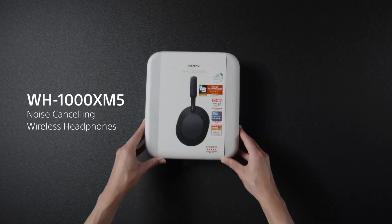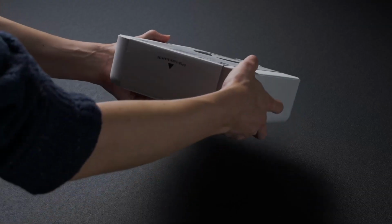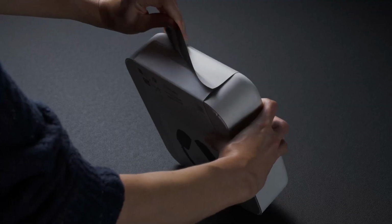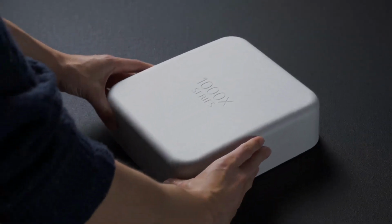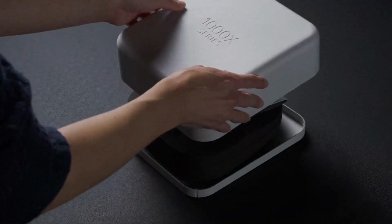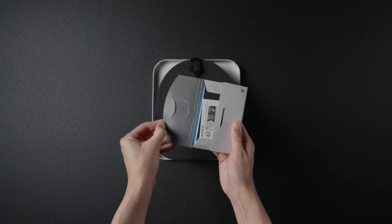Against competitors, Bose QC45 and Apple AirPods Max, the WH-1000XM5 maintains an edge in several areas. Its noise cancellation remains one of the most effective on the market, and its rich, dynamic sound signature appeals to a wide audience. However, in terms of design and comfort, some might prefer the more ergonomic design of other models.